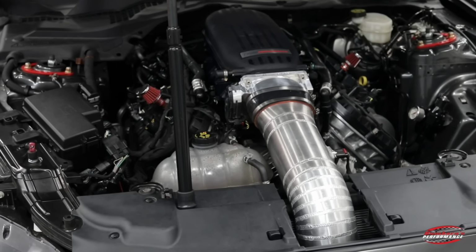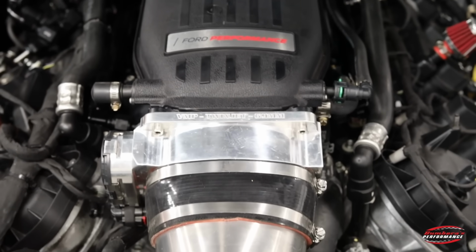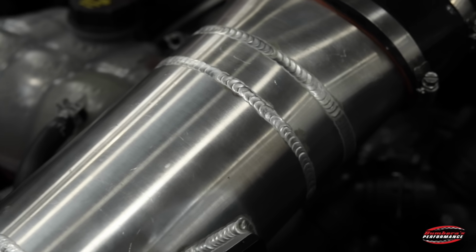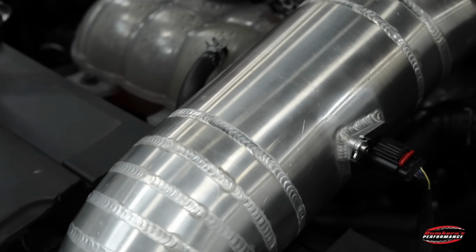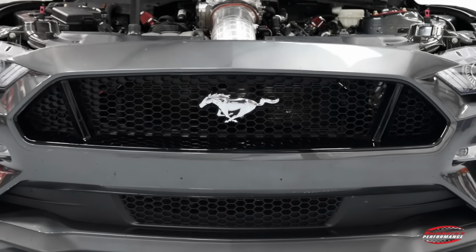We ended up going down the full bolt-ons route with this car, which consists of a Cobra Jet intake manifold ported by Garage Built Performance, VMP throttle body, along with our custom cold air intake. With the cold air intake, a lot of the things that were on the shelf that anybody could buy worked well. It made horsepower, but we found out a way to improve on those and make a product ourselves that seemed to work out pretty well and pick up about 1/10 at the track.